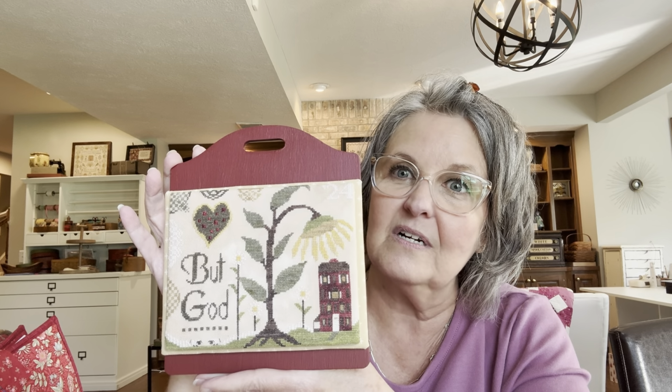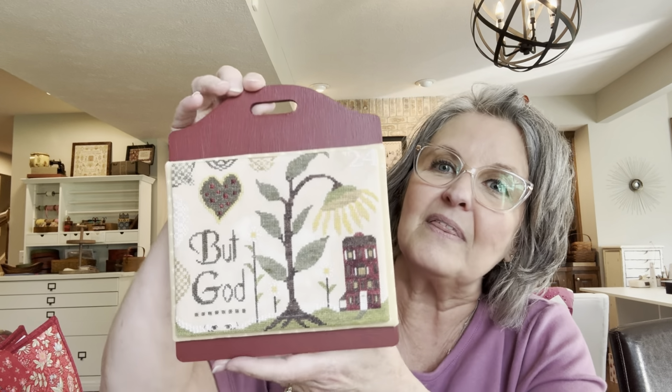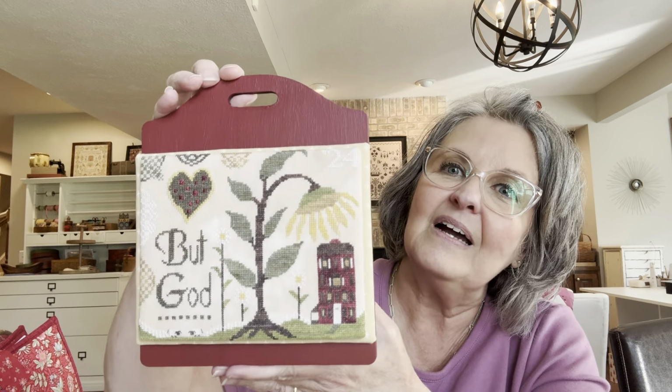I changed some of the colors. If you want to know those, just ask me and I'll let you know. I finished it on a Chantel board, and I'm pretty pleased with it. I could add a bow, but I think I like the simplicity of it the way it is. So I'm very happy with it. It's probably gonna go on my shelf over there.